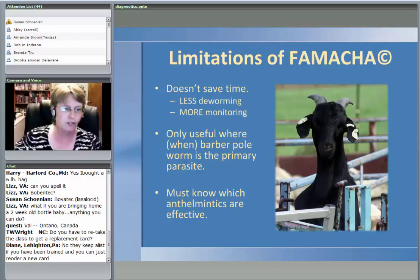Famacha system, what are the limitations? Nothing's perfect. Everything has, well, it works, but. First thing, it does not save time. You will deworm less, but you need to check them more. Because, again, I'm going to look at that every 4-week system during the summer. I dewormed them every 4 weeks, and after I dewormed them, I didn't worry about them for 4 weeks. Well, if I didn't deworm it, I better check it again in 2 weeks, not 4 weeks. So I'm going to be checking more. We want folks to deworm less, but probably check more.